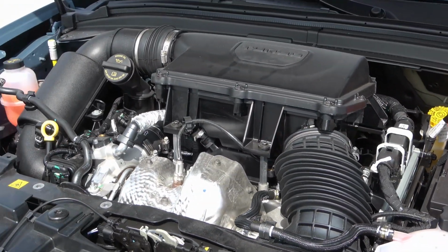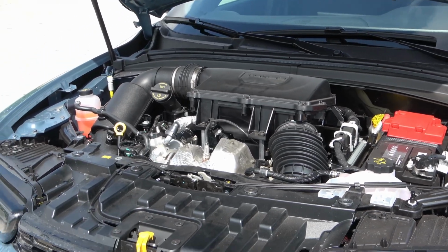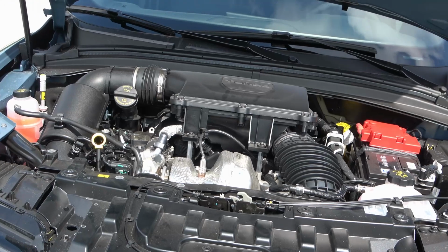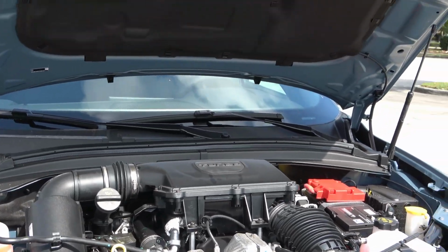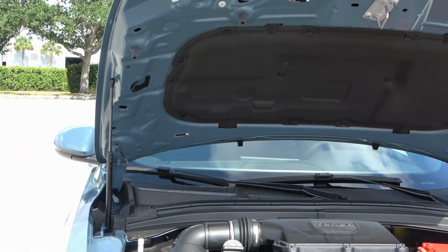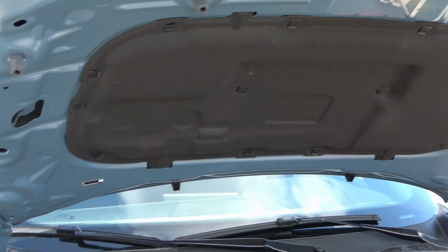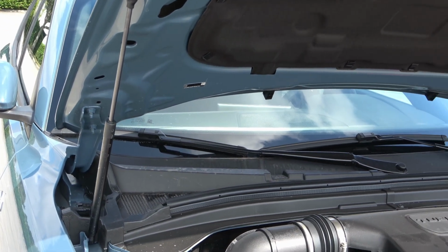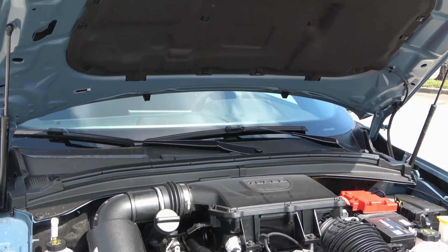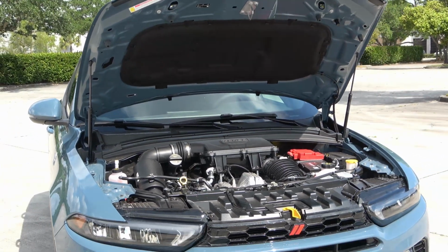horsepower, 295 foot-pounds of torque, mated to a 9-speed automatic transmission. This powerful engine is capable of sending this vehicle 0 to 60 in the mid-6 seconds. I don't know the official numbers, but it's been tested at about 6.5, 6.6 seconds. I do like the rest of this setup right here. You do have sound insulation. You do have hood struts, which is hard to find on a vehicle in this price range. And I'll be super excited to take it for a spin at the end of this video.